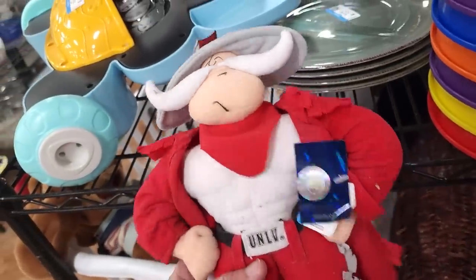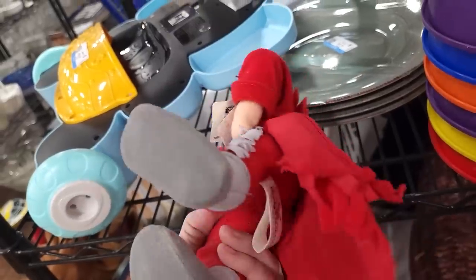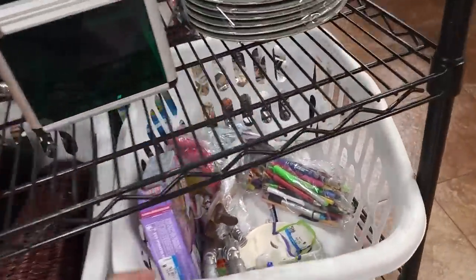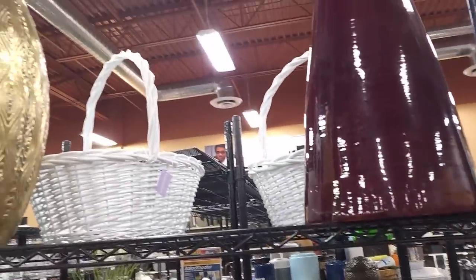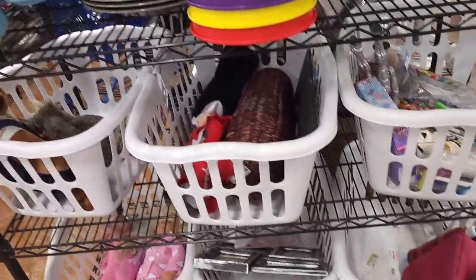Oh, he's a UNLV rebel. I don't know if these are collectible or not. He is $2.99. I think I'll leave him for somebody else who knows more about him. It's not particularly my niche. Nothing there. Nothing exciting on this cart.